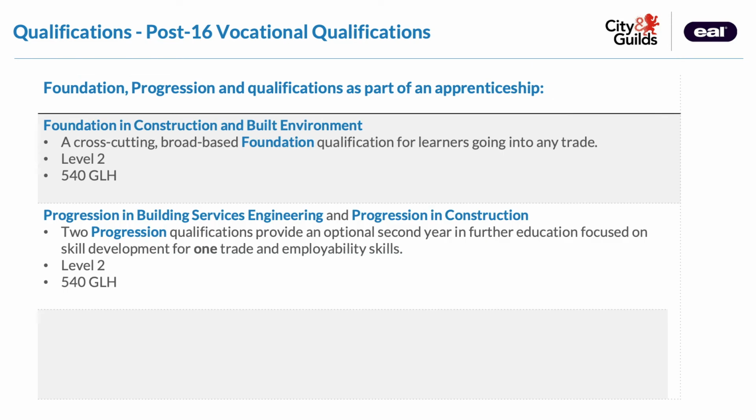At the end of the first year, if they haven't already got an apprenticeship, they can move on to the progression qualification. It's level 2 and 540 guided learning hours. The progression qualification is another optional full-time year in FE that's focused on skills development for one trade. Once they move into the progression, they will pick one trade that appeals to them the most. The chosen trade is where they will focus their skill development, practical skills, employability skills, and get ready for the world of work. The content is in line with the national occupational standards within the chosen occupational trade pathway.